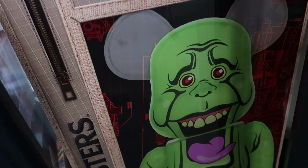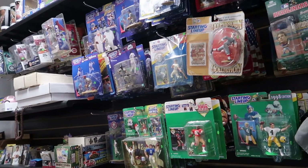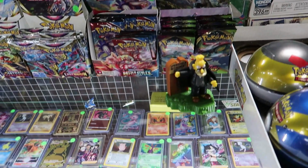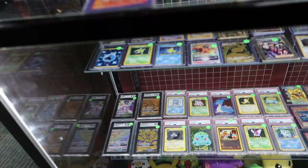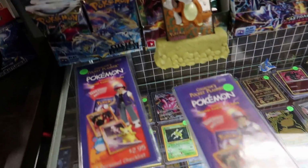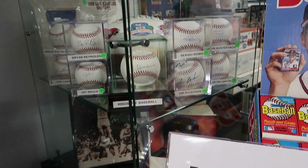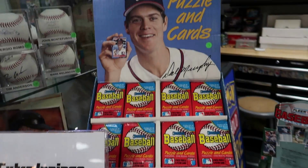I like those. In this corner, there's a whole bunch of starting lineup figures and an autographed Yankees jersey, along with a case full of Pokemon cards. Oh, look at the cute little Pokemon plushies down there. Oh, and Cubone, my favorite Pokemon. And here's some more of the sports stuff that they have. I like how I just call it sports stuff.